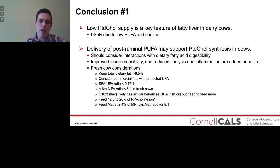the moment. The other added benefit of PUFA is that there's an improvement of insulin sensitivity. That improvement in insulin sensitivity has the potential to reduce body fat mobilization as well as inflammation. And a reduction in body fat mobilization can further decrease the hepatic fatty acid uptake and thus also provide an additional mechanism to prevent fatty liver. So here are some fresh cow considerations.